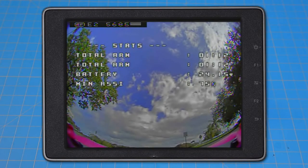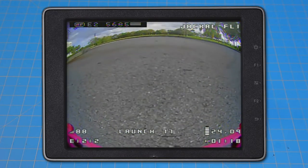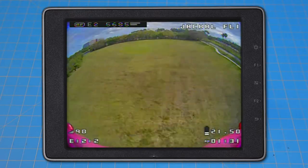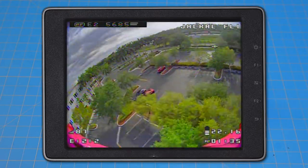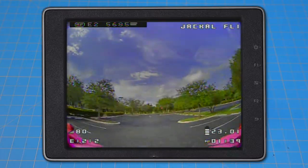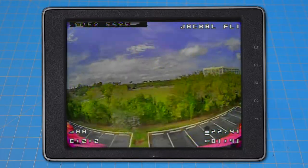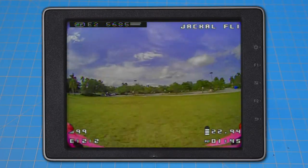Let's check out daytime. This is me just messing around with launch mode in Betaflight 4.0. Yeah, there's a little bit of jello and vibration here, but this is crazy, you don't normally do that. You see, once I slow down and fly normally, the jello goes away. No real terribly noticeable jello.